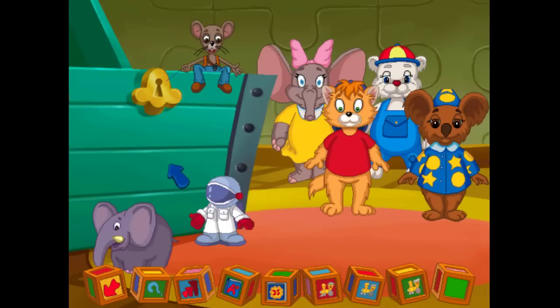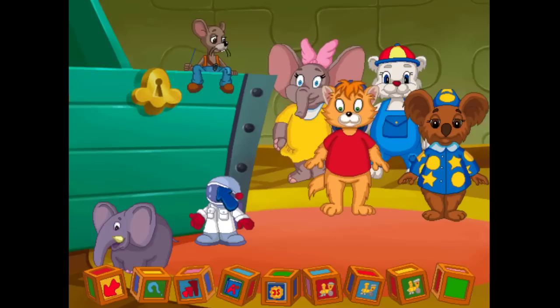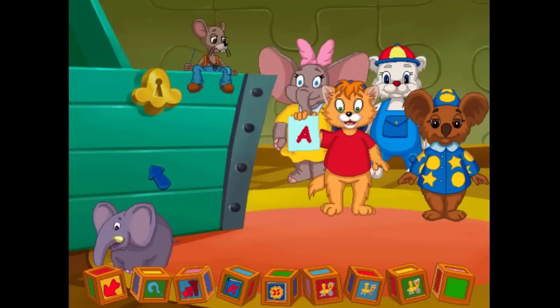Let's look for a toy that begins with the ah sound. Apple. Ant. And. Astronaut. That begins with the letter A.